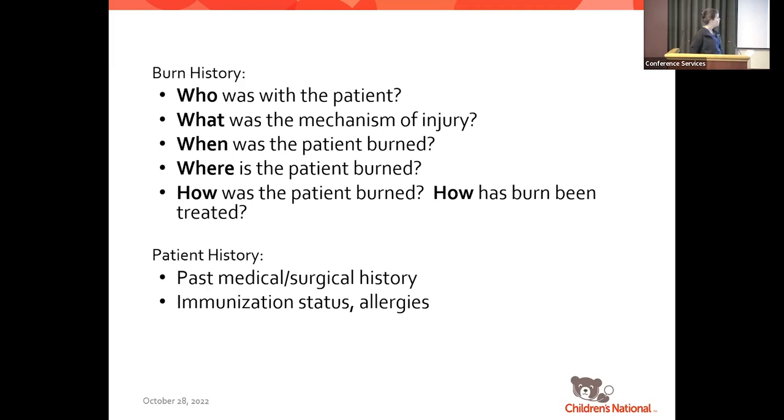The other thing that's really helpful for us to know is past medical surgical history, as well as immunizations and allergies. The big things we're thinking about with burns are tetanus status, and allergies, especially for sulfa, because some of our medications, such as Silvadene, are sulfa products.